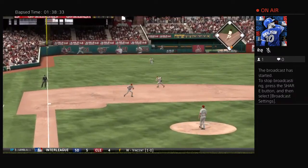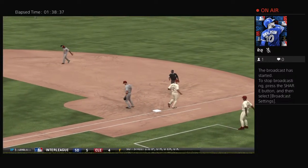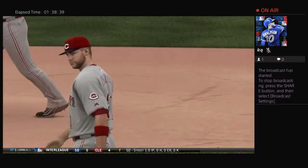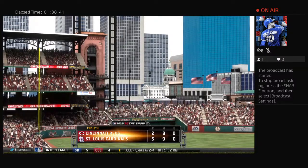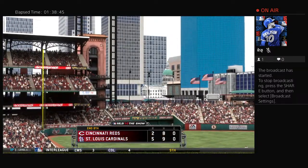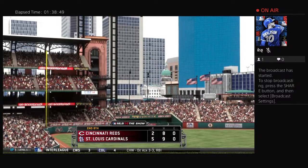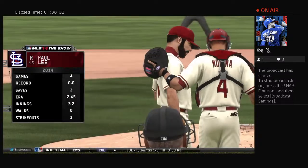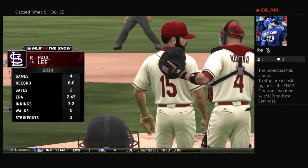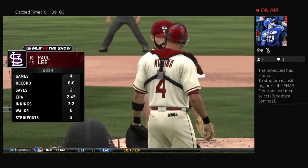Swing and a ground ball towards the hole. And 8 innings have come and gone now as the inning is over. 1, 2, 3 go the Cardinals. They're still out in front, 5-2. Paul Lee is on now to try to close things down here in the ninth. Number 15, Paul Lee.